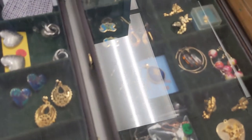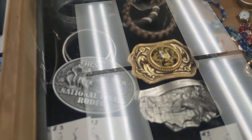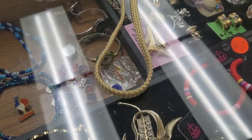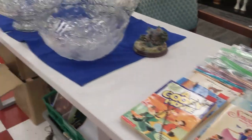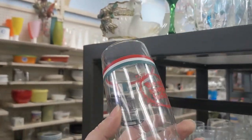All right, let's see if there's any good jewelry. There's a pair of earrings in there that are missing the hooks, but I'm gonna take a look at those. Got some belt buckles. I'll take a picture of the buckles and look them up online later at home. Let's see if there's anything. Some good old jewelry in here, but nothing except the pair of earrings that sparks my interest. I see these quite a lot.